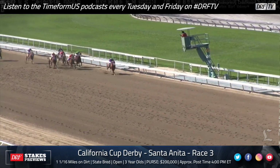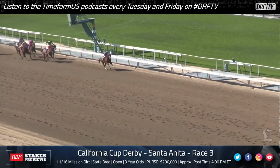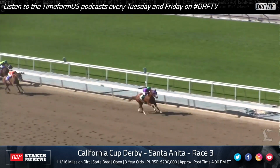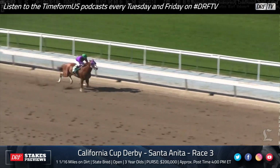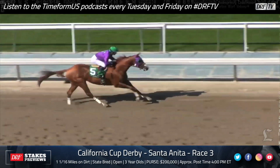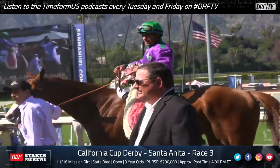You recognize those silks? Recognize those white markings? That's none other than California Chrome, who destroyed the field of California Breds in an impressive display of speed. And California Chrome would go on to have one heck of a year in 2014.